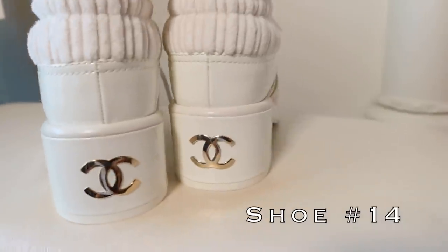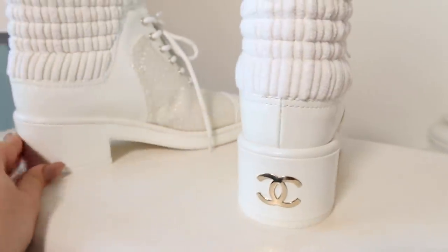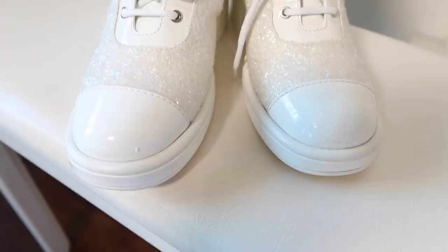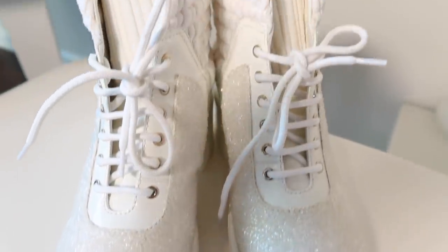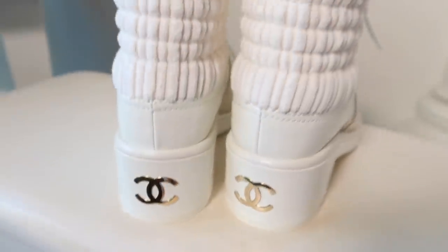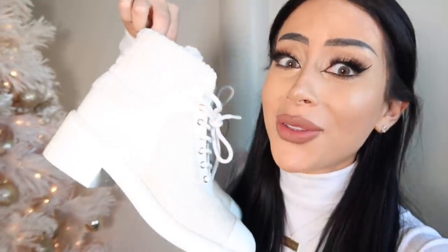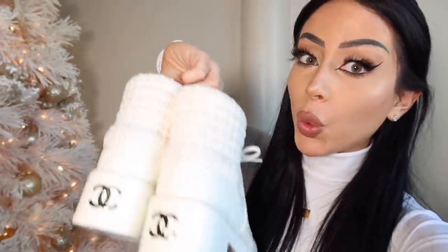Okay, I'm going to include these because they are technically winter boots and they're beautiful. Like, oh my god, look at that. Stunning. The only thing is, I have never worn them because they are like miserably uncomfortable, but they were so cute in the store. I just bought them. I don't know, kind of a mistake. I'm probably gonna sell them, but for now I have these, so they're gonna get shown.